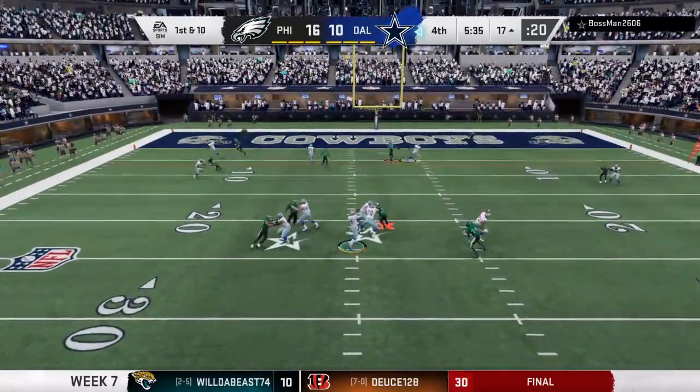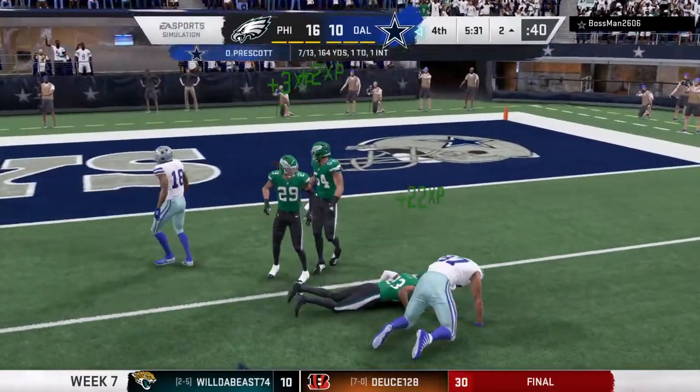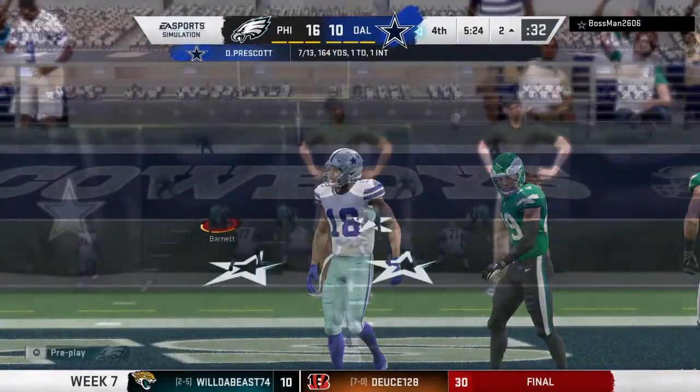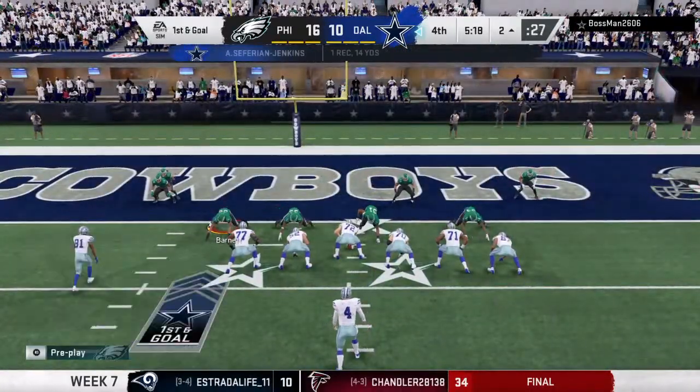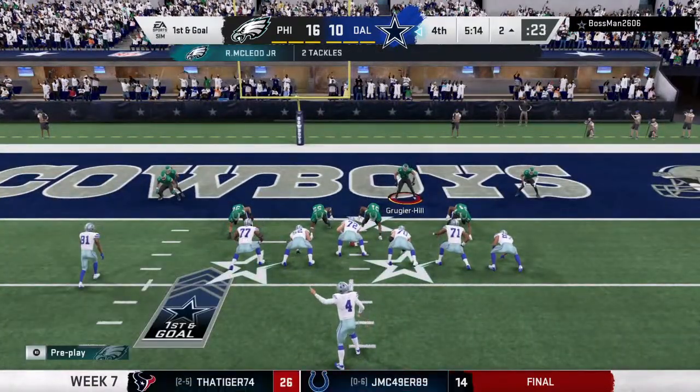On 1st and 10, Prescott. This is caught, and they corral him just a couple yards shy of the end zone. A good gain again. That's now 31 yards combined on those last 2 plays. Here we go, 46.